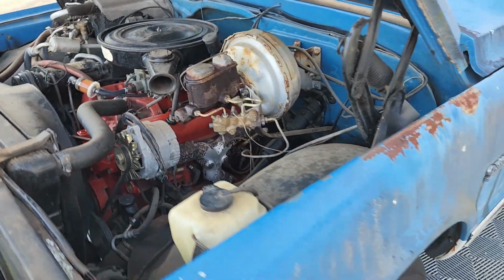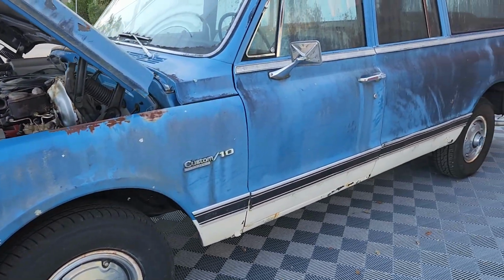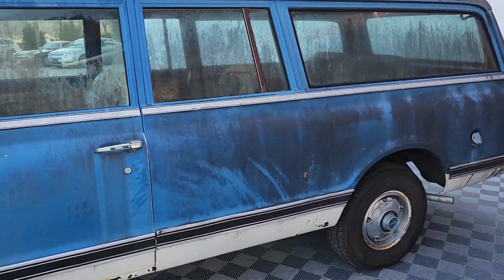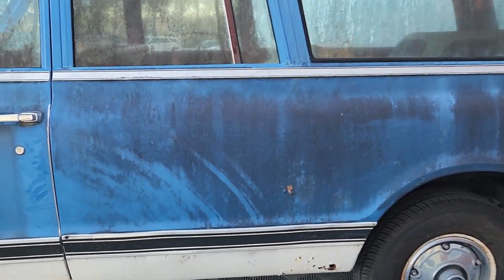And then it was parked outside of a farm in North Carolina. And I would venture to say this was the north-facing side of the vehicle, because all of this is moss and mold, and you can see it polishes up just fine.